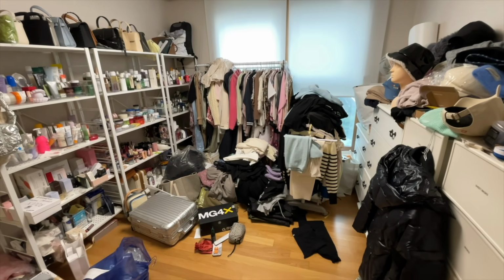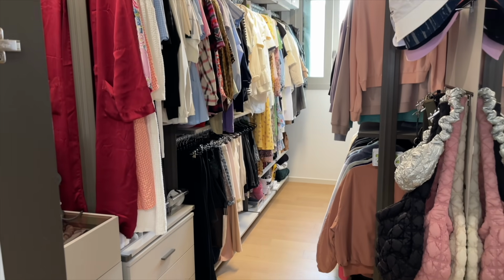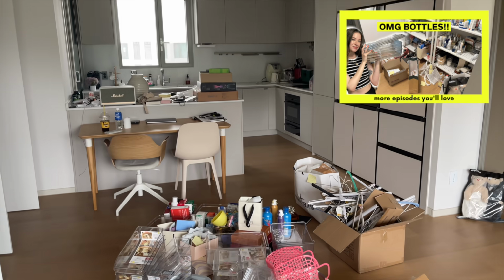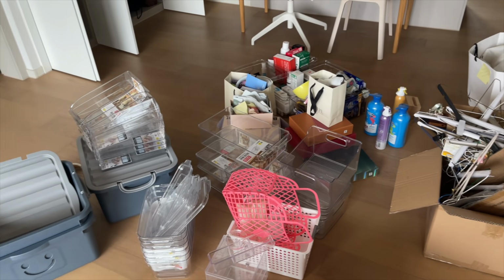Welcome back to the very last episode of Stressed and Overwhelmed by Our Closet. This has been a long series of organizing and separating the clothing from the skincare. Last week, I finally finished organizing the skincare room and pulled out all of her current projects, work supplies, and all of our extra organizers.